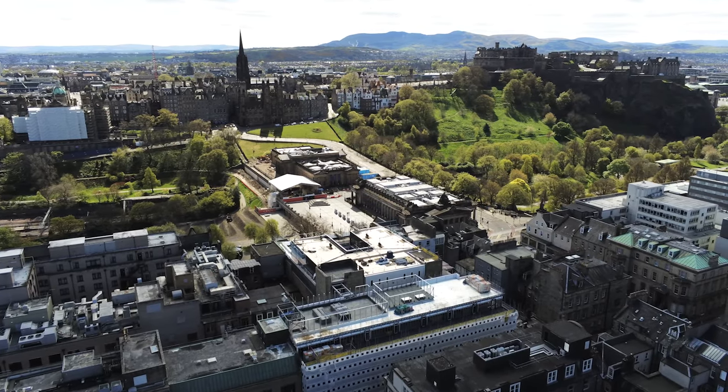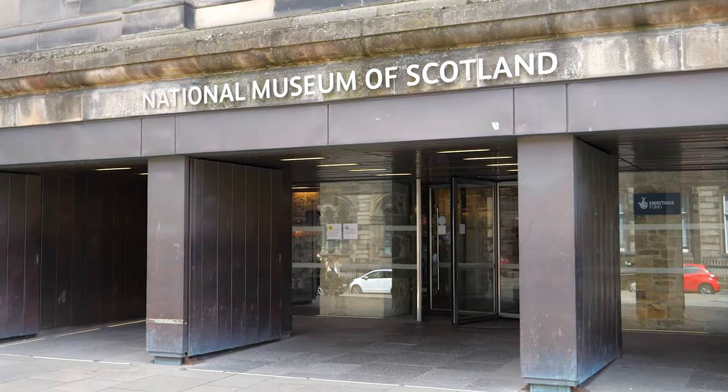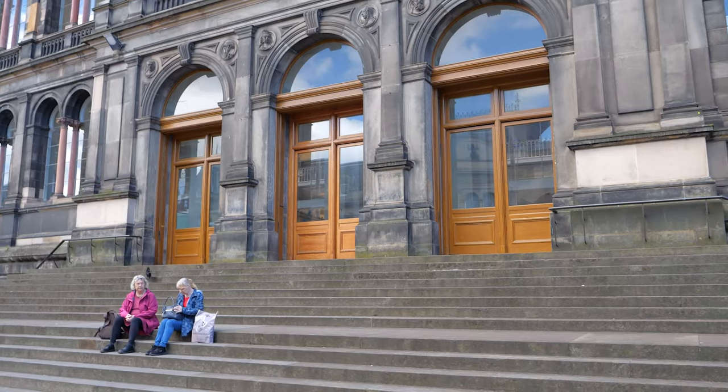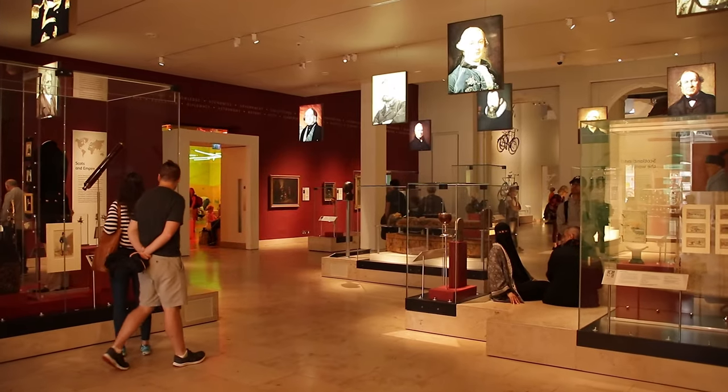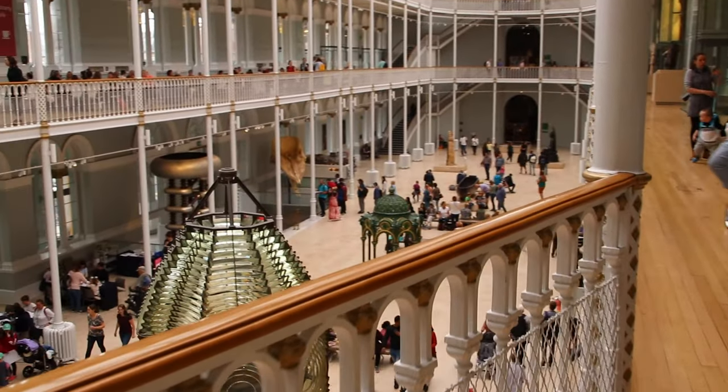One of the great things about Edinburgh is that unlike many other cities, the museums here are generally free to enter. The National Museum of Scotland is just around the corner from the Noodle Bar, and a spot that shouldn't be missed due to its extensive galleries, rotating exhibitions, and the exquisite beauty of the Grand Gallery.